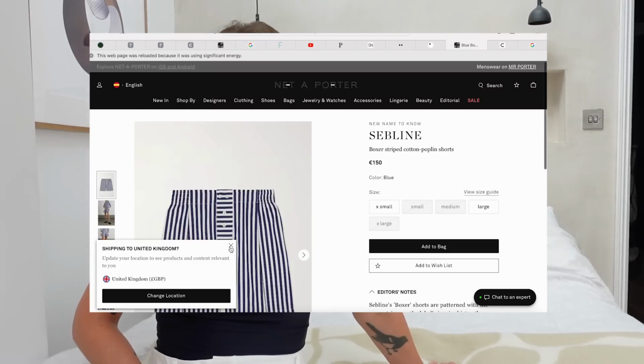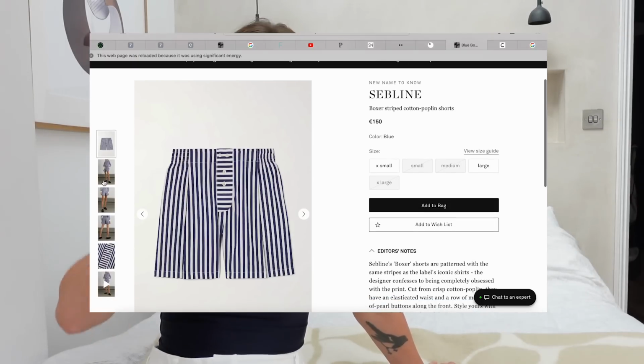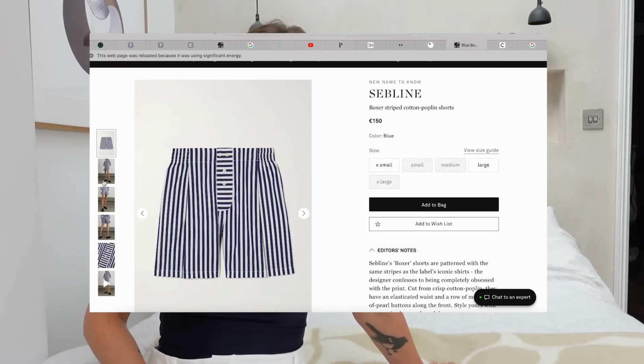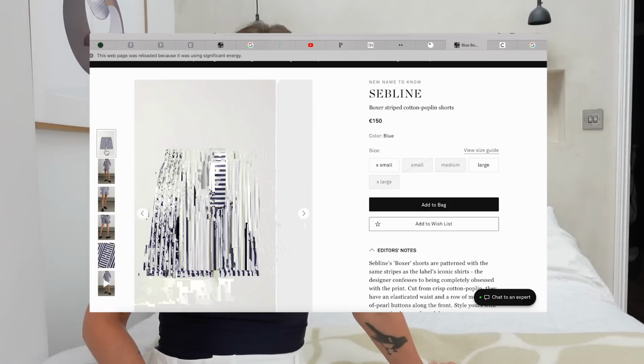Okay, I saw these shorts on Lucy Williams recently. They feel a bit out of my comfort zone. They're not really something I think I would wear, but they look cool. I like the contrasting direction of the stripe here. I think that is a nice touch. They look like they would be great for the beach.